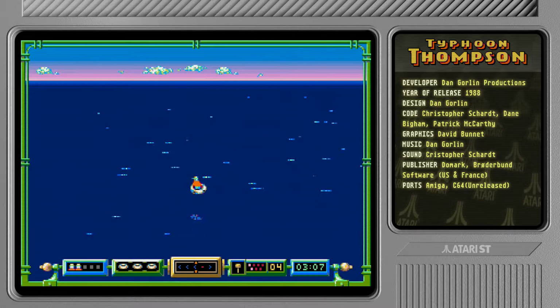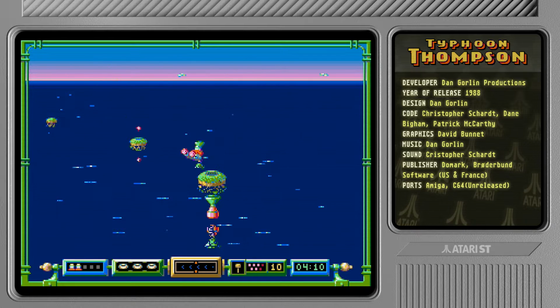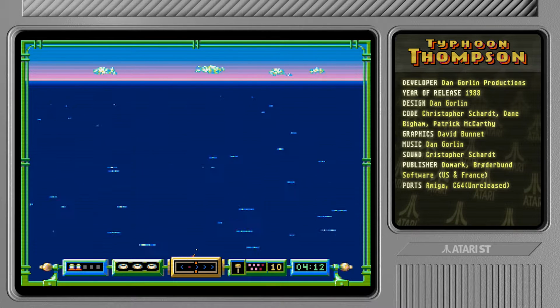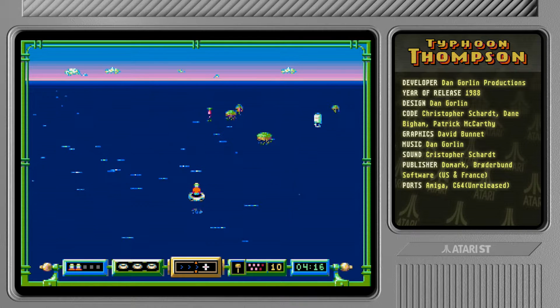The thrusters are also used in combination with the mouse direction to turn you around, and you can also dive underwater with the thrusters to get away from the flyers. Unfortunately, the flyers can also use this trick, so it's not a permanent way to hide.